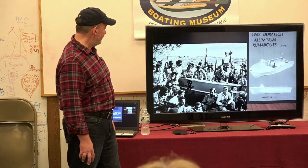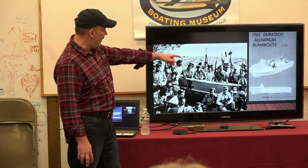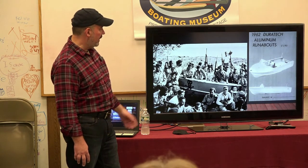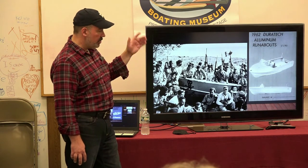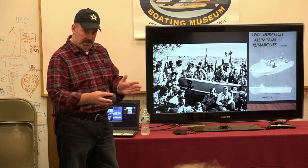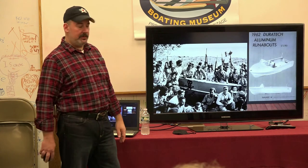That's another picture of them. That's the factory version of what the CIA took. They essentially stripped it: no windshield, no seats. Well, there was one seat by the steering wheel, so they could just load them up with stuff.